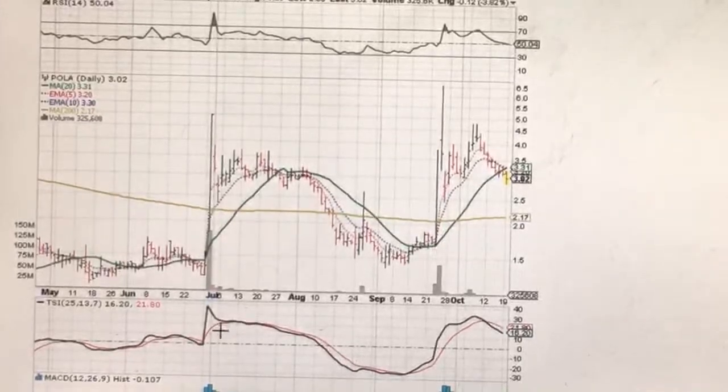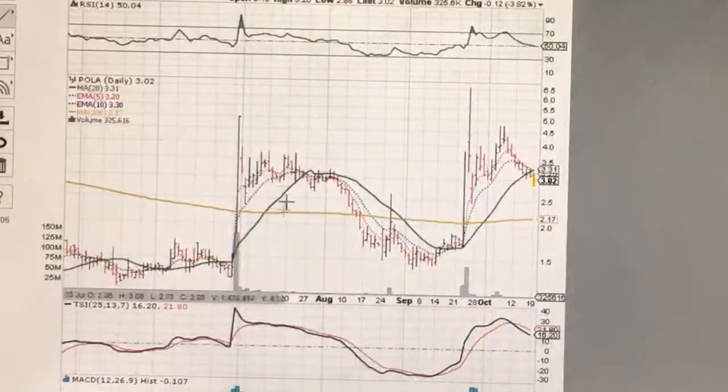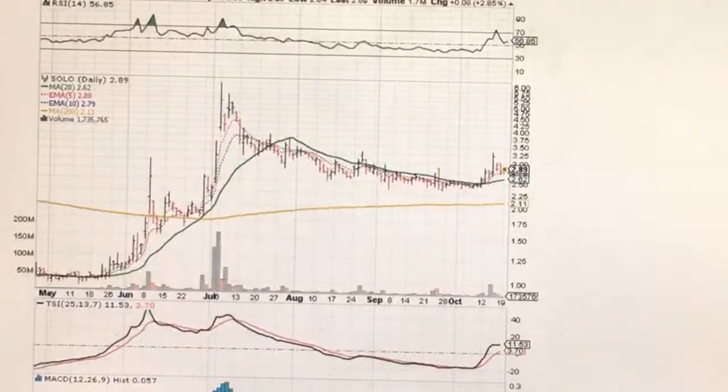And this is where people will wander off because they're looking for the big break, and then they wander off because it gets boring and they're not watching it. And there it was. It gave you an entire week to load up and then it just ripped higher, man. I think we have that going with Solo right now.